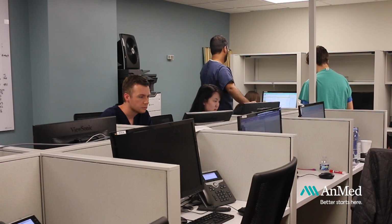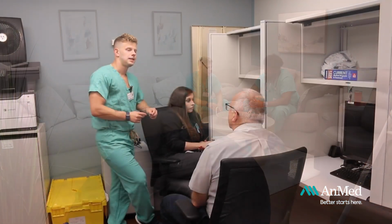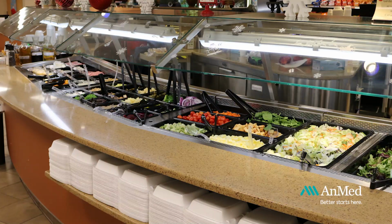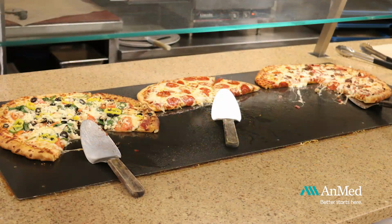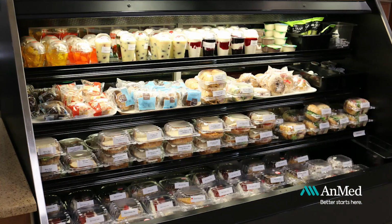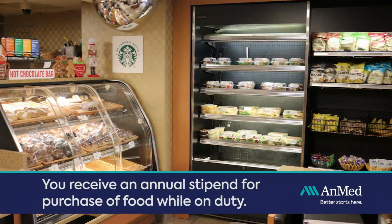On the first floor of the hospital, we have a large resident workroom for use by all the residents on duty at the main hospital. This provides an opportunity for eating together while on duty and for support throughout your days in the hospital. Speaking of food, in addition to the snacks available in the physician lounges, our hospital has a great cafeteria that opens for breakfast at 4 a.m., and there are a number of different stations available that vary by the time of day. You receive an annual stipend for purchase of food while on duty.